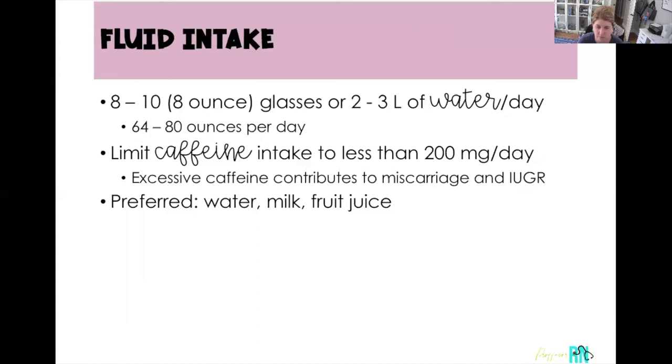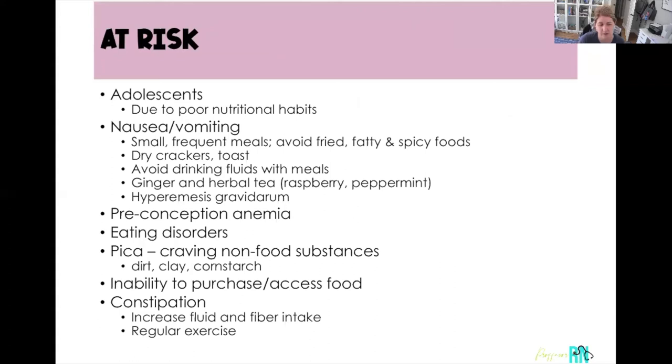There are several populations that are at risk for malnutrition in pregnancy. Obviously adolescents are at the top of this risk category, but also women who suffer from significant nausea and vomiting, and who already had anemia before they conceived, so preconception anemia. They're going to carry that with them into the pregnancy, and then hemodilution is going to further drop their H&H. Women who come into the pregnancy with eating disorders such as anorexia or bulimia, and pica, can contribute significantly to malnutrition. Women who have socioeconomic problems and are unable to purchase healthy foods, and then constipation, especially significant constipation, can contribute to malnourishment.